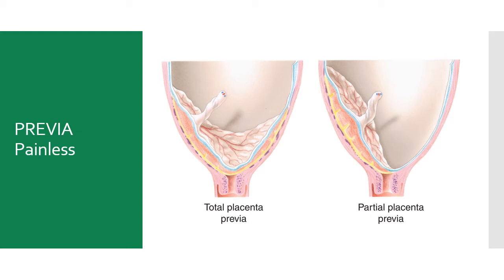So one of the problems with this is that as soon as that cervix starts to efface and dilate in the 3rd trimester, it is going to shear those blood vessels that are attached to it from the placenta, and you're going to have hemorrhage. So hemorrhage is really likely in that 3rd trimester. The hallmark signs and symptoms of placenta previa are painless bright red blood per vagina.